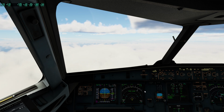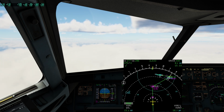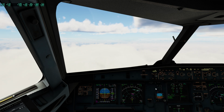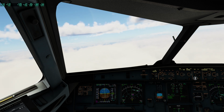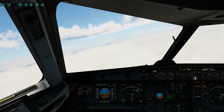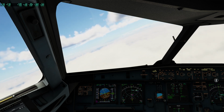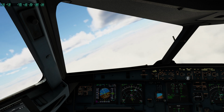Right, so I'll keep that up there. Yeah, so actually when we get to Grove, what I'll do now is, yeah, there's the crickets, and we can come for us. We'll go 100, turn right. Pull the speed back as well, actually, we'll go 240.